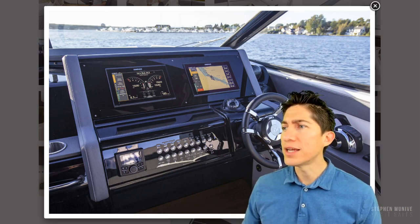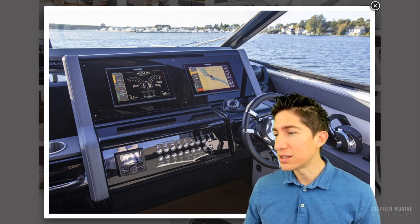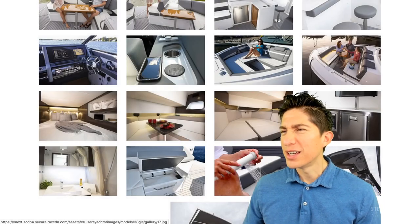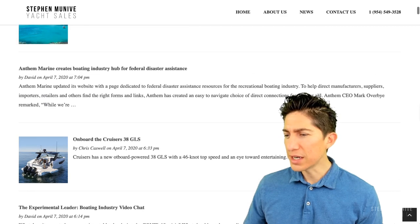But nonetheless, overall, this is a nice boat. I like the black hardtop. Reminds me of that Land Rover look. That is kind of not in style as much anymore, but a few years ago that black and white Land Rover look was so cool to me. Anyways, next.